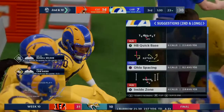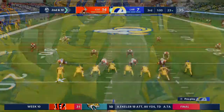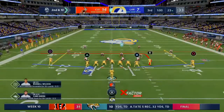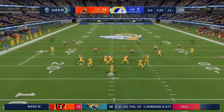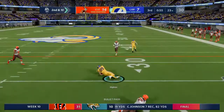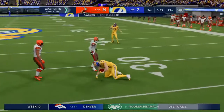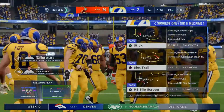Wilson on the keeper. And he just gets rid of it, throws it away. The wise move there, looked like nobody open, now 2nd down. 3rd quarter of a tight football game as we come up on a 2nd and 10. Throwing again, Wilson. Open man is Higbee, the tight end. Wilson. 4 yards the gain, and it'll bring up a 3rd down.